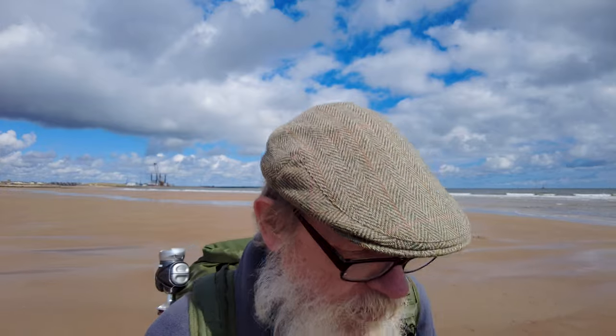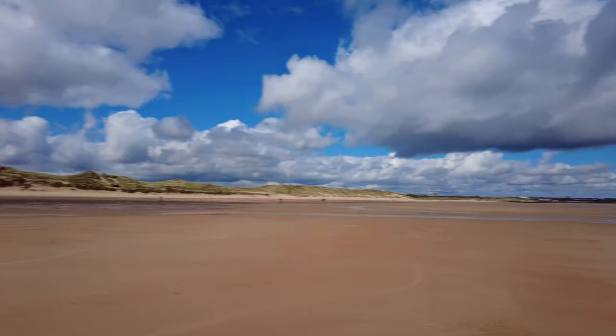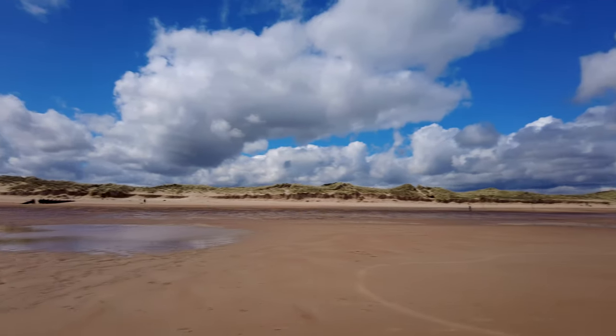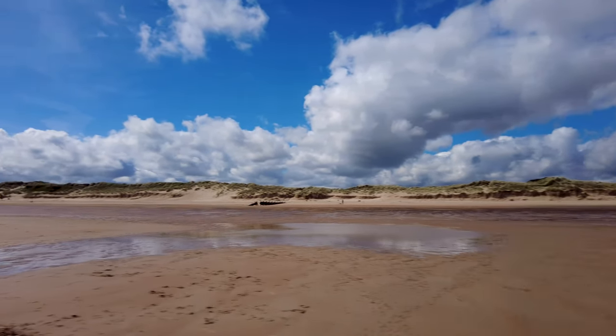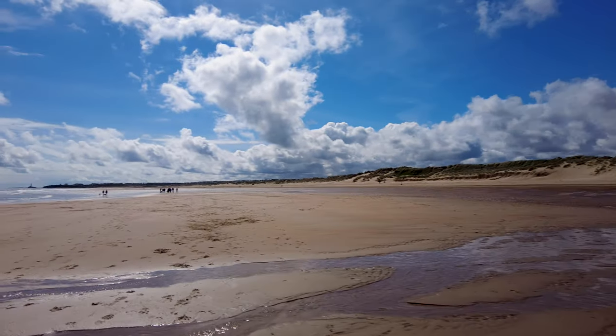And given I didn't realise I was walking as much, I haven't brought my GPS, so there'll be no map showing where I've been, but they're all fairly well-known places, easy to find on a map. So the walk was a bit further.